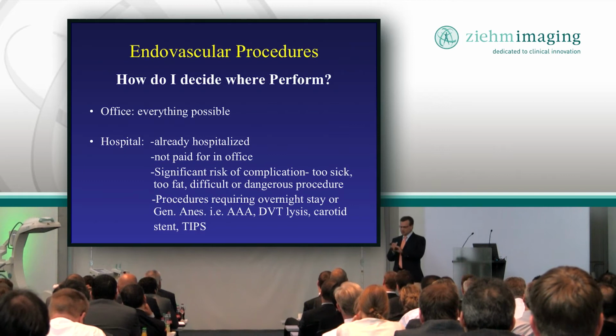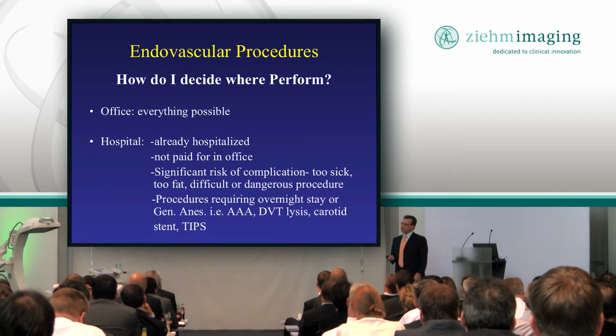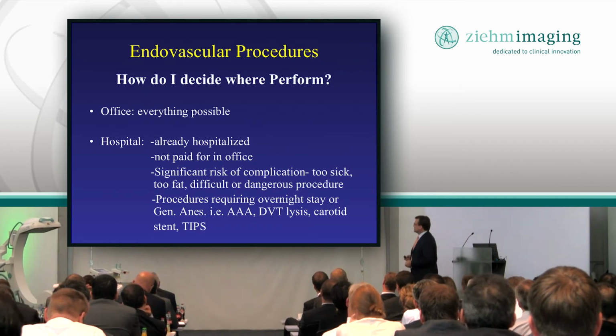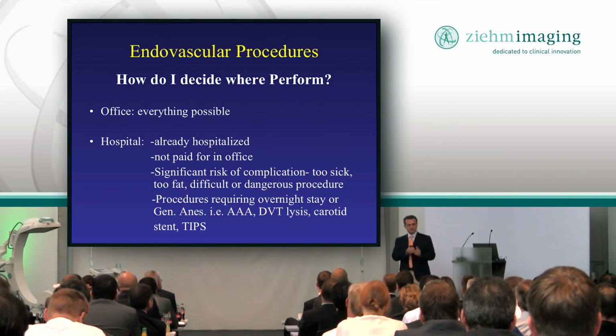The way I decide what I do in the hospital is I basically do everything in the office, probably 98%, with the exception of some cases that require general anesthesia, like our AAA endograft repairs, maybe some patient who you think is extremely high risk that you want to do at the hospital. There's some procedures that aren't paid for in the office, but every year a few more are added, and I'm actually on one of the committees that helps determine that. And so with time, there won't be any procedure that's not paid for in the office unless it's deemed too high risk, like carotid stenting, which for the foreseeable future will probably be a procedure that's only done in the hospital.